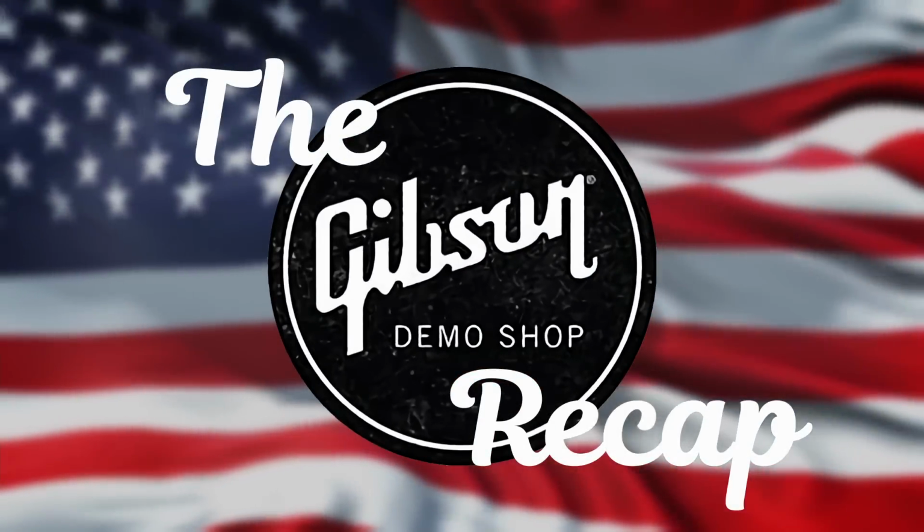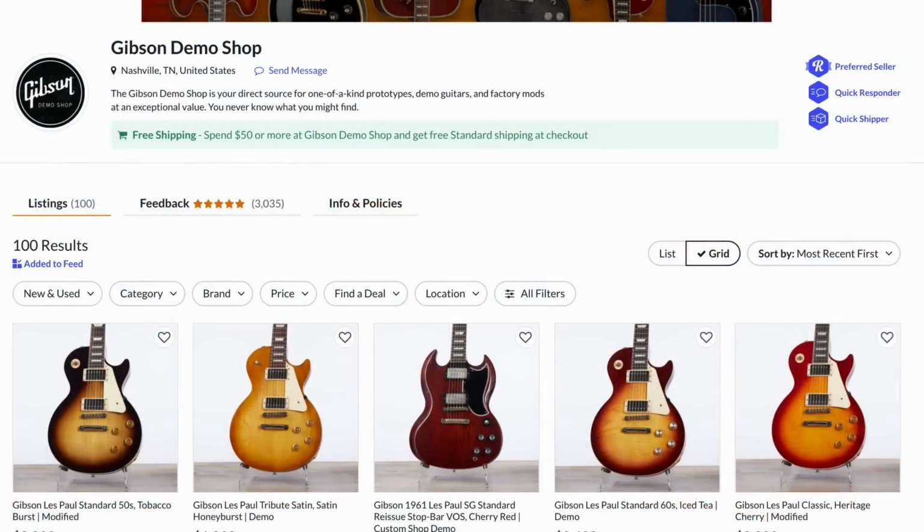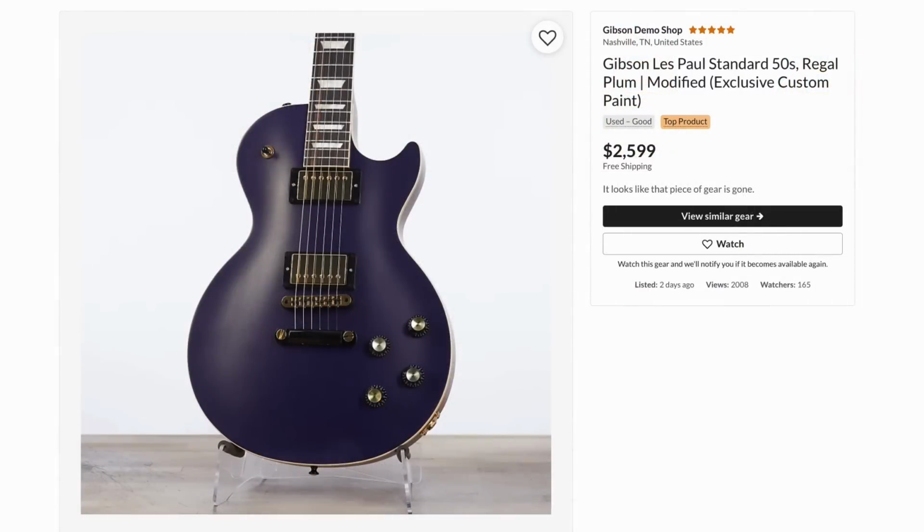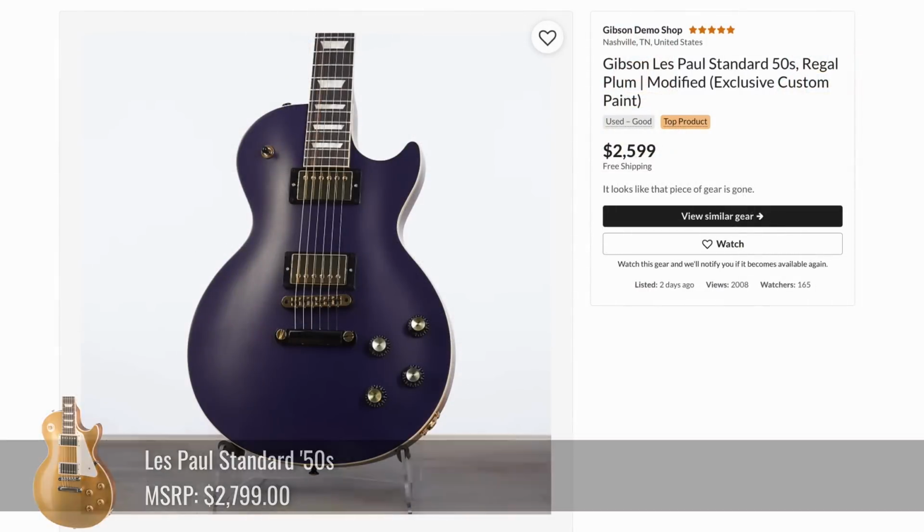All right, that's it for the mod collection. Check out the demo shop. A couple of okay players pieces, but a few fascinating ones. Starting with the Mac Daddy was an exclusive custom paint called Regal Plum.